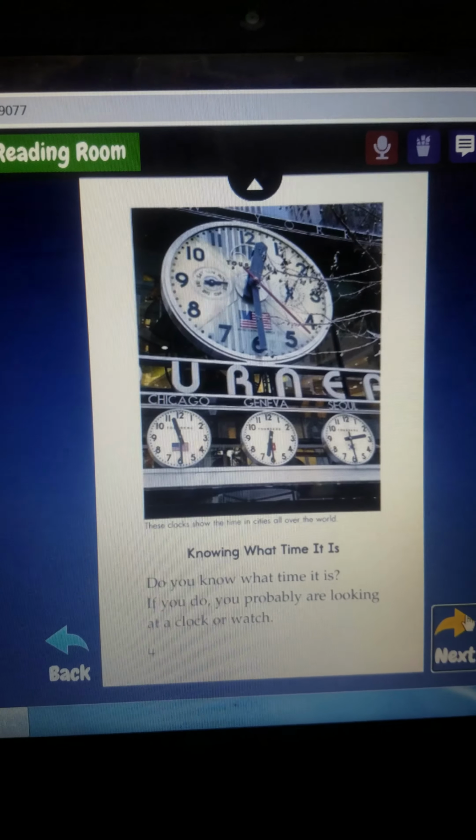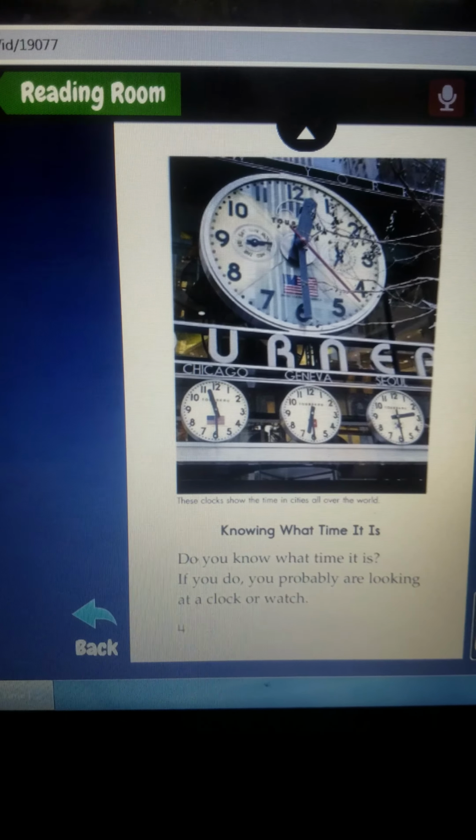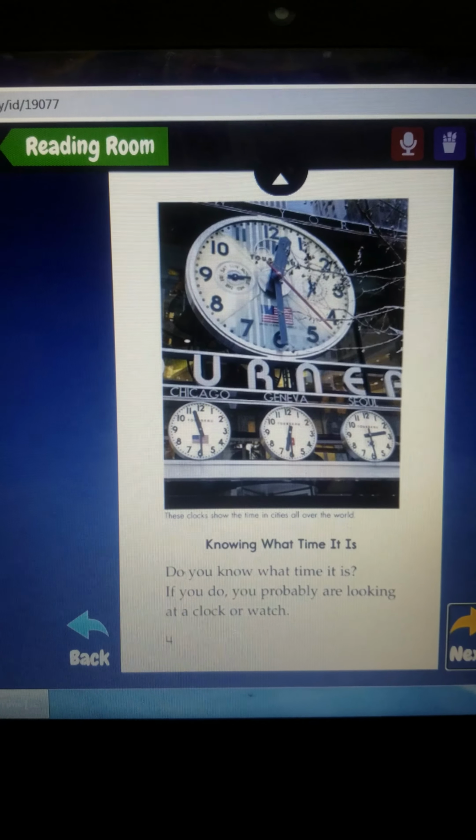Knowing what time it is. Do you know what time it is? If you do, you probably are looking at a clock or watch.